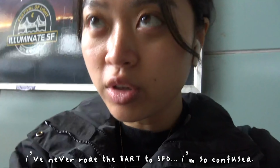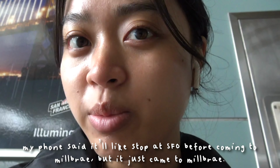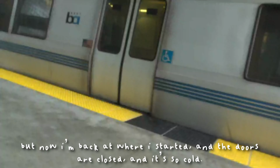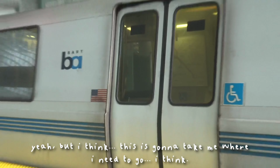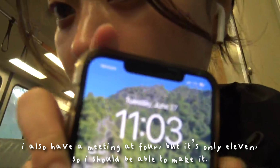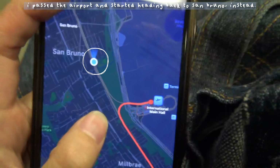SFO. I'm so confused. My phone said that it would stop at SFO before coming to Millbrae, but then it just came to Millbrae. I walked in a full circle thinking I had to go on the cow train, but now I'm back where I started and the doors are closed and it's so cold. But I think this is gonna take me where I need to go, I think. And I'm also really hungry. The door was opened. I also have a meeting at 4, but it's only 11, so I should be able to make it.